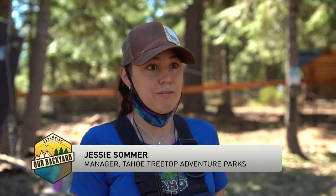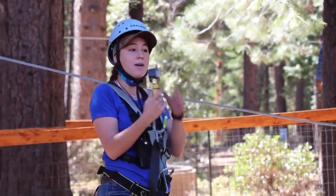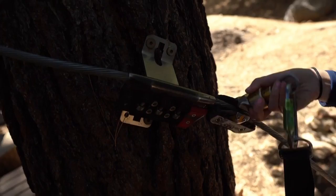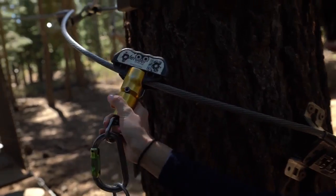So we've added a lot of new stuff. For instance, we have a pin lock carabiner instead of a twisting lock carabiner, just to add that extra precaution. Especially because we do have little kids out here by themselves, and so the fact that you never have to unclip or anything like that, it's just smooth, you glide on through. I think it's just a big deal.